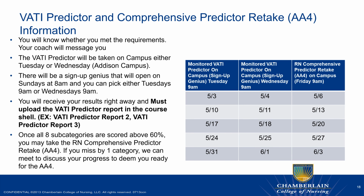The VATI Predictor Retake is 180 questions, 180 minutes. You will receive your VATI Predictor code from your coach once you complete the relearning process. You will know whether you met the requirements to take the assessment. Your coach will message you that you are cleared to test and will provide you with a code through your messages. Faculty will be proctoring you on campus.